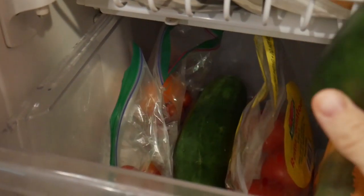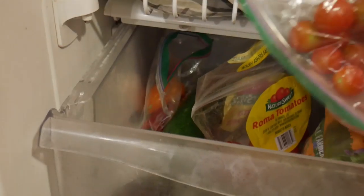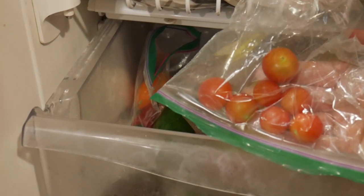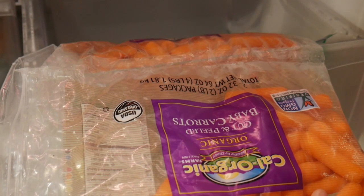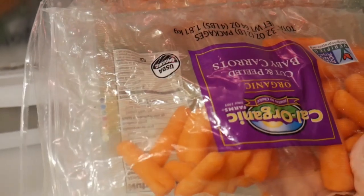Let's talk about some vegetables. These are super fast to cut up. Small little tomatoes that you can just pop in your mouth. I love these tiny little carrots. They're super easy to just hand it to them, and most of these packages are pre-washed, so they're awesome.